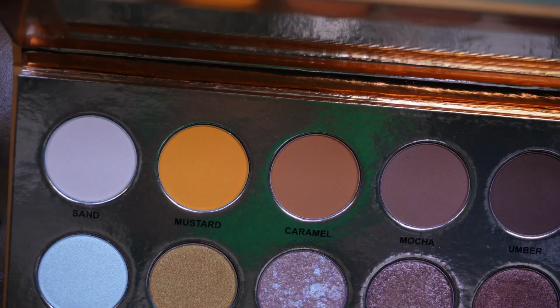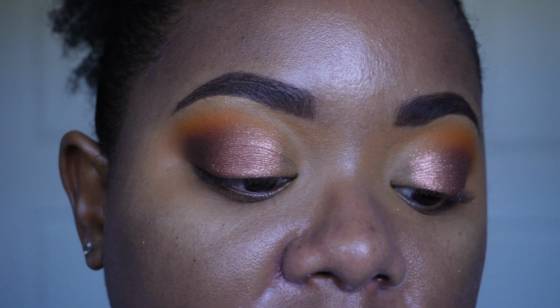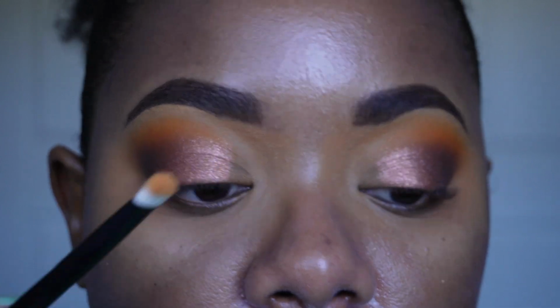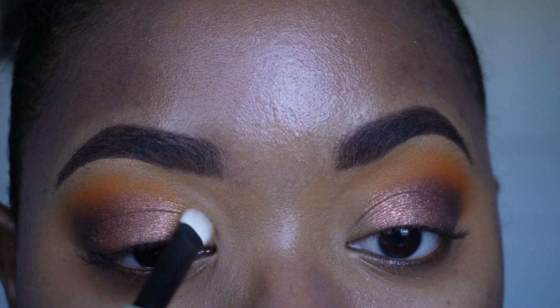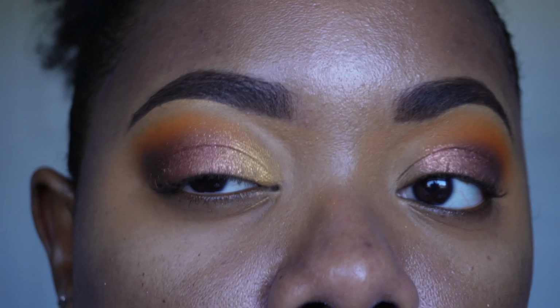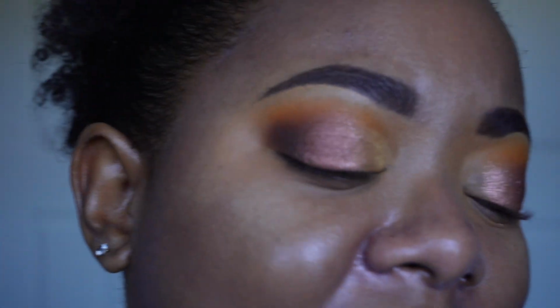And lastly, now that I know how soft these shadows are, I'm gonna go into the bright yellow shade that's called Sunshine. This is the yellow shimmer. I'm picking that up with my number 2 brush from Refa, and I'm gonna put that into the inner part of the eye. I got sunshine on a cloudy day.